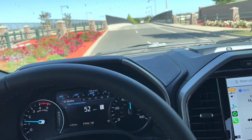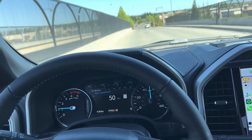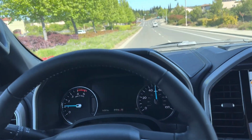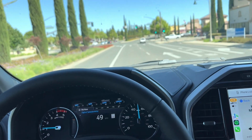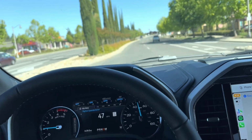But this is the new truck, and I'm stoked about it. Hopefully this video helps you if you're on the fence, if you're, you know, looking at a new Ford or anything like that. The long-term quality and reliability and all that remains to be seen, but this is the new truck, and let me know if you have any questions. Later.